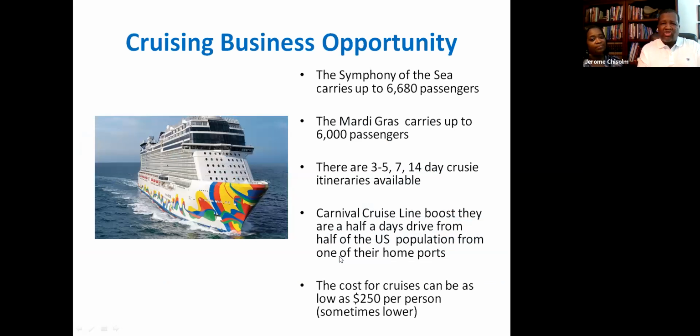So let's just talk about cruising, the business opportunity. There are large ships, like the Symphony of the Seas. It carries up to 6,680 passengers, and then there are about 2,200 crew members that service all these people. So it's like a 3-to-1 ratio, a little bit less. The newest ship by Carnival carries up to 6,000 passengers, and about 2,000 employees working on those ships.